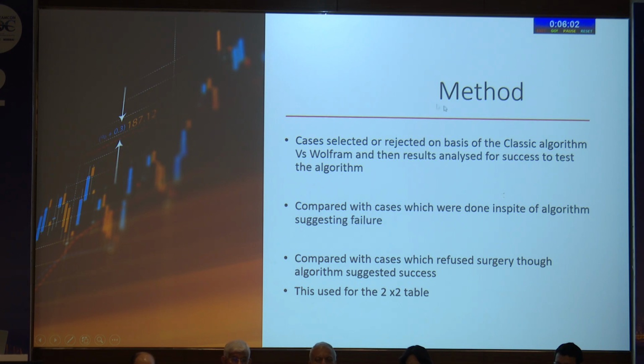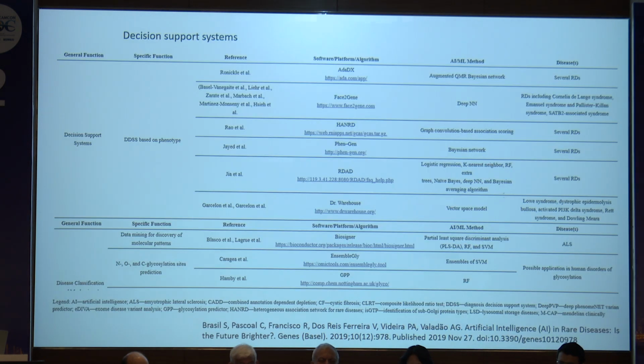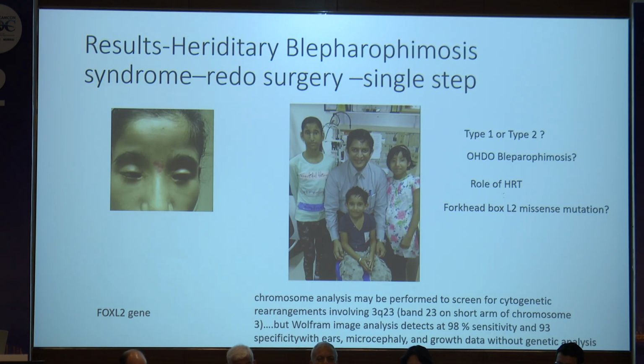And cases were selected on the basis of classic algorithm and then analyzed for success to test the algorithm. So cases were compared which were done in spite of the algorithm saying that it is going to fail, and with those who refuse surgery when the algorithm suggests a success, and a 2x2 table. We used a model to do the hybrid decision tree analysis. These are the support systems which are available, decision support system. We found out that genetic conditions are very easy to identify. Ancestry and consanguinity is a very important factor. So there are some of these results.